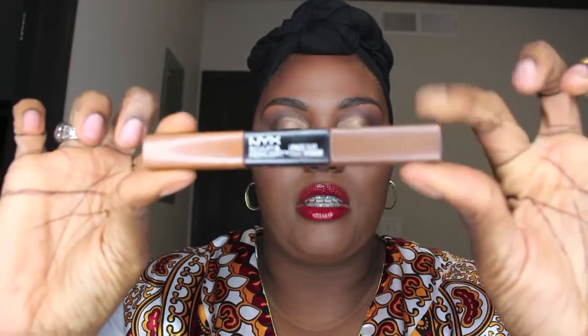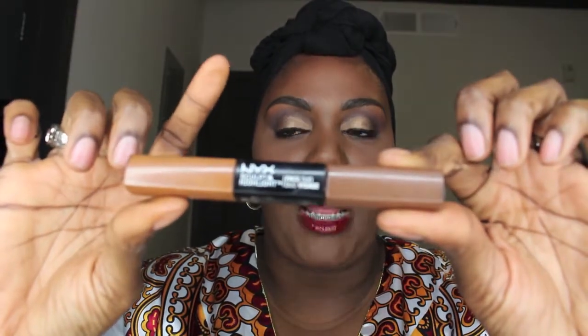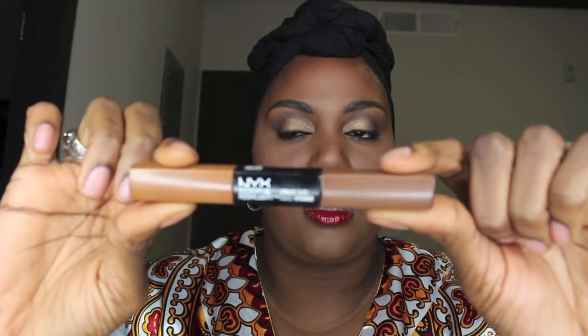It has a highlighter as well as a contour in it. I use this one for the contour if I ever want to do a liquid contouring. But I use this one for concealing. It's not light enough for me to do a highlight, but I do use, I think this is espresso, for the contouring if I ever want to do a liquid contour. This one's pretty good. The NYX gives a lot of coverage. It's highly pigmented. It blends with the skin well. They have a lot of stuff for us brown girls.